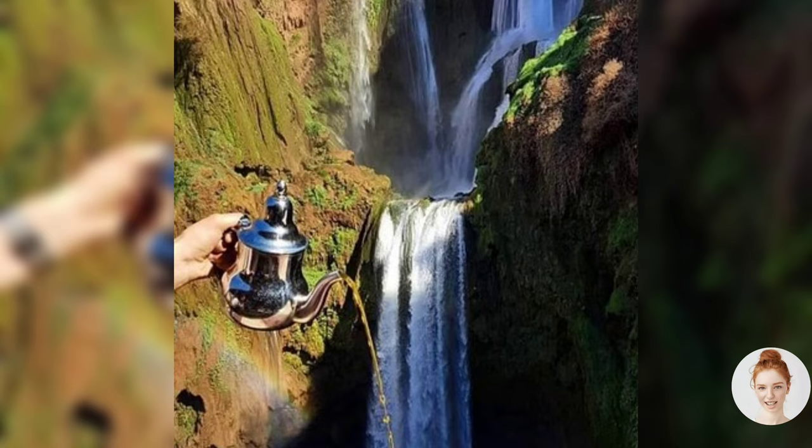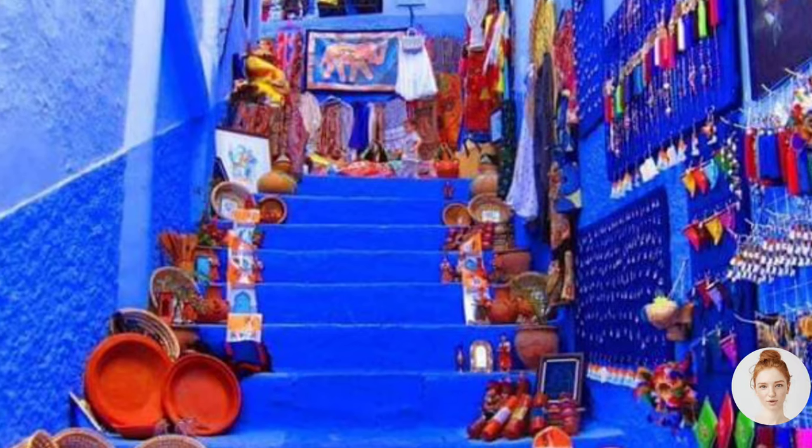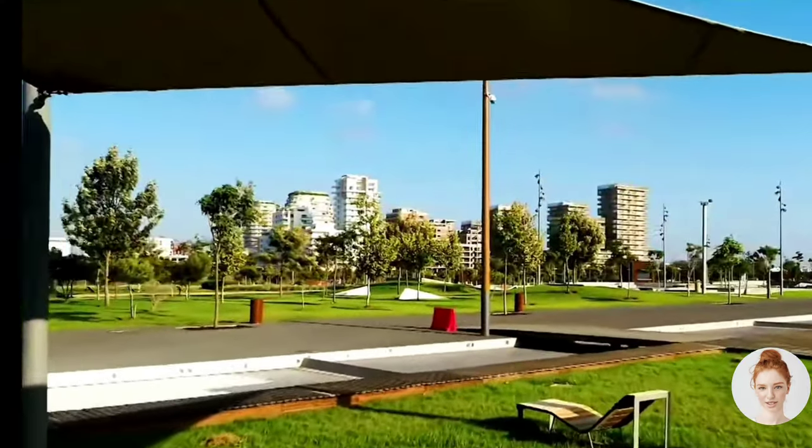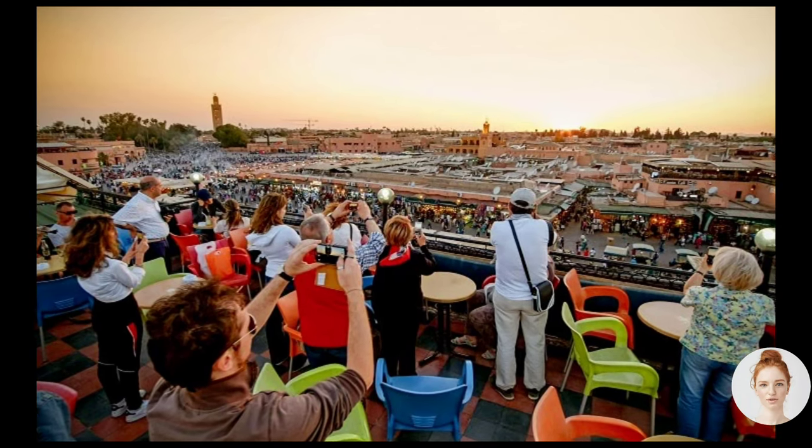Morocco has something for everyone, from its bustling cities to its serene landscapes. Come and explore the best tourist areas in Morocco and make memories that will last a lifetime.